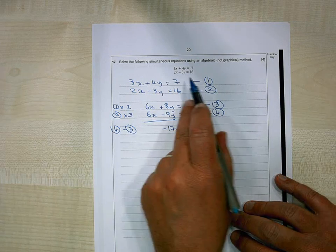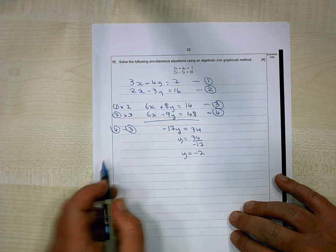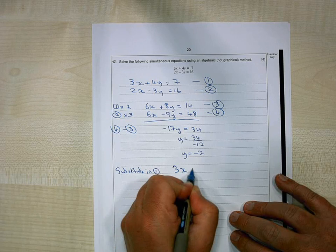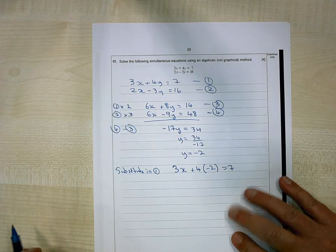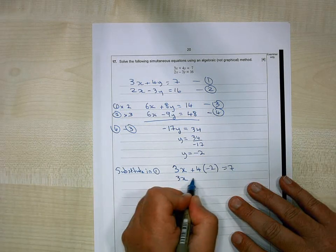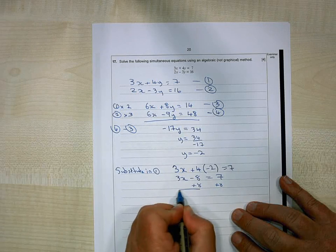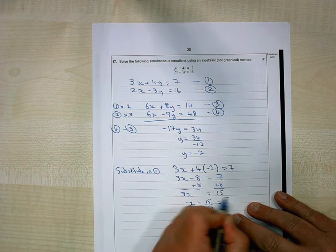So now I can choose any one of these equations and replace the y with negative 2. So if I substitute in 1, I get 3x plus 4, and then instead of y, I've got negative 2, equals 7. 3x, 4 twos are 8, signs are different, so I've got to add 8 to both sides. So 3x equals 15. So x is 15 over 3, which is 5.